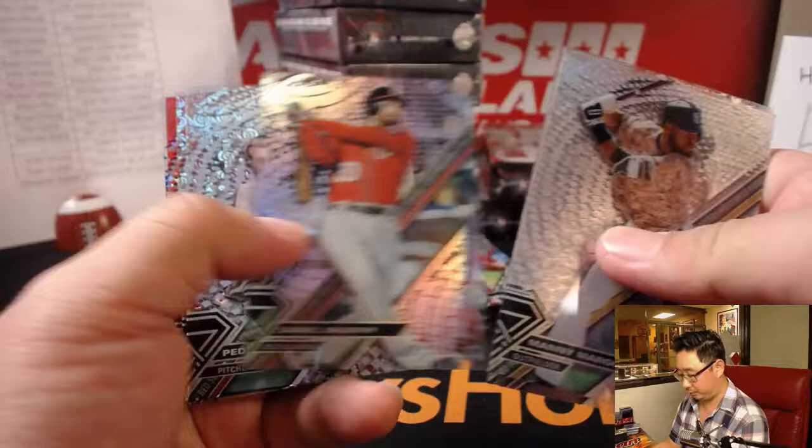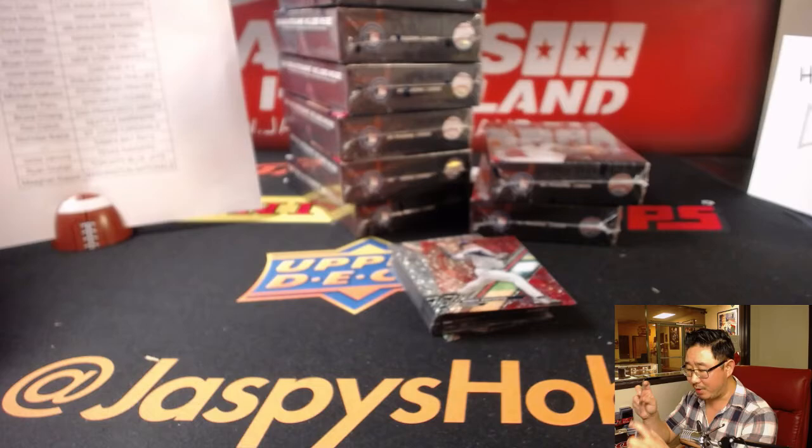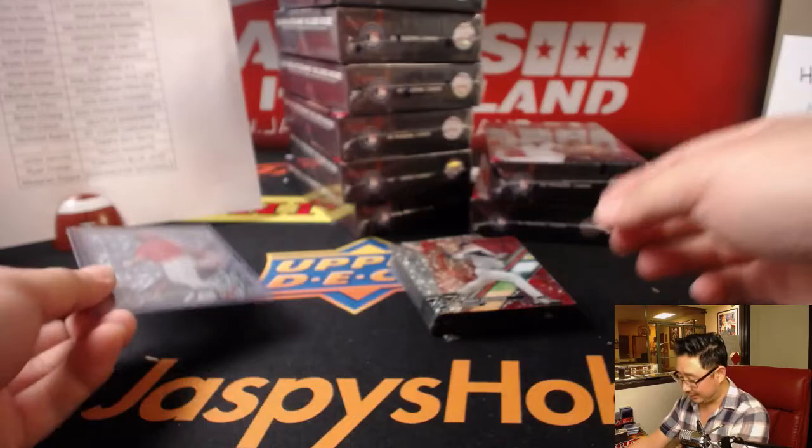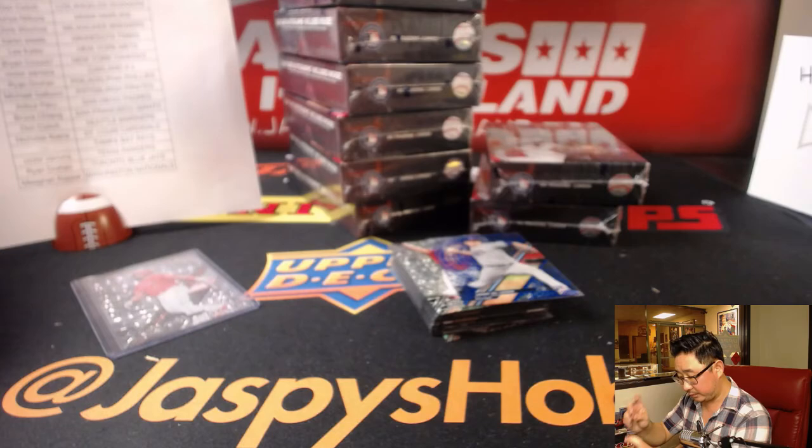And we got Albert Pujols, 174 out of 250 for the Angels. I was going to say Red Birds, but it's been a while since he's been a Cardinal. Angels with that one, Rich. There you go. Nice, Andy Pettitte. That's 5 out of 10, Andy Pettitte, Brian. It's pretty nice.